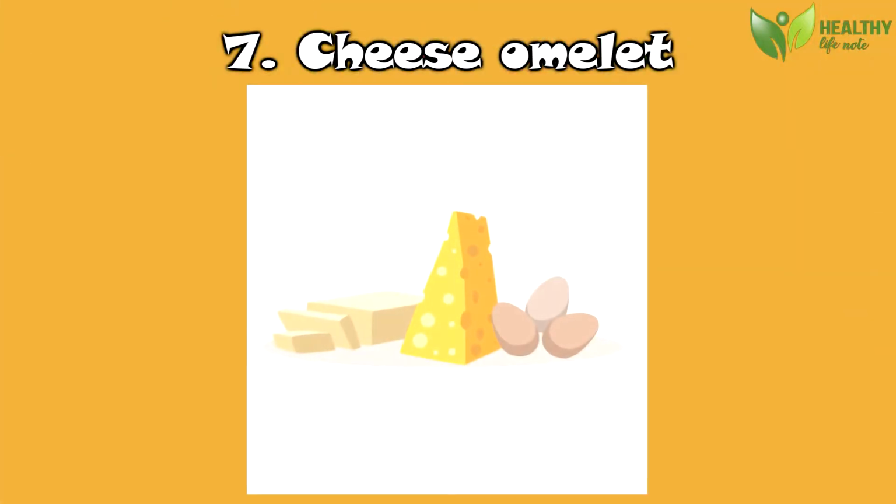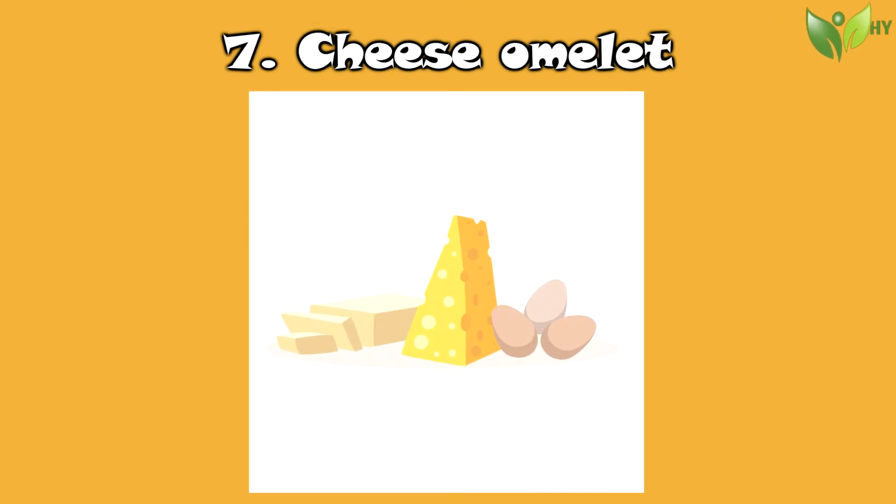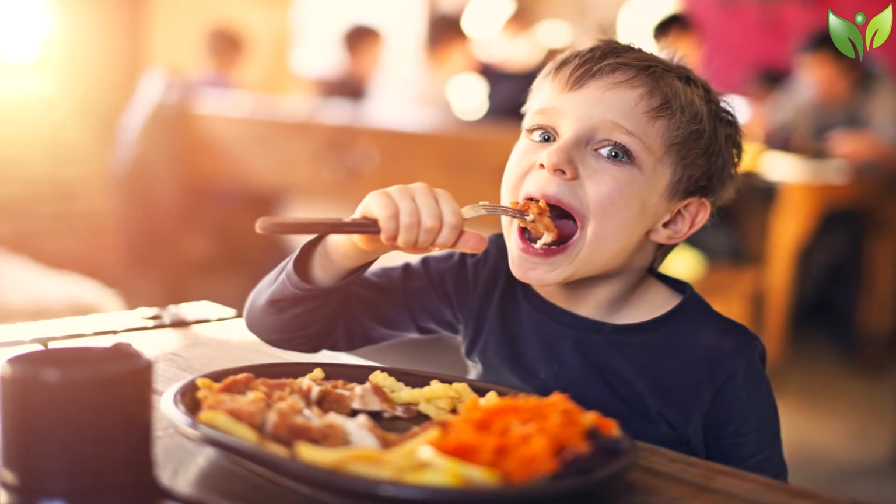Do you have cheese, eggs and butter? Then you can prepare a delightful meal in a matter of moments. Bring enjoyment to your taste buds and keep your tummy full for a considerable length of time.